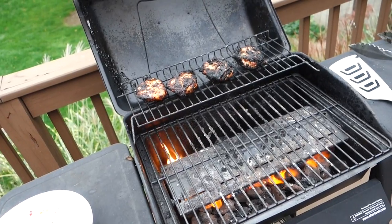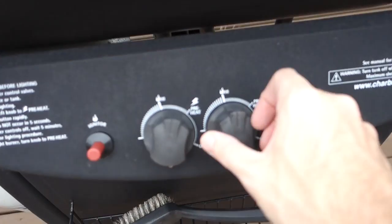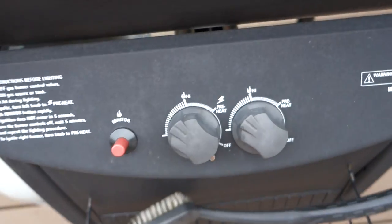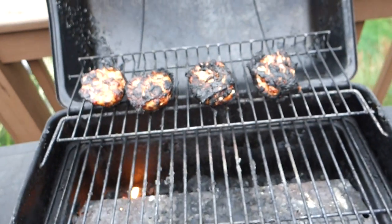How about a girl? I don't know what setting to put it on. You have it on pretty high right now. I usually put it like right about there. See, this is preheat, so that gets it really hot. Oh, and this is lower. That's low, that's high. Oh, geez, I would have had it like all the way down.